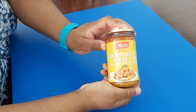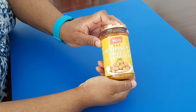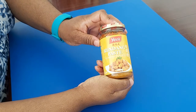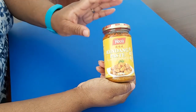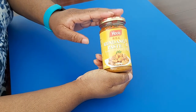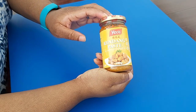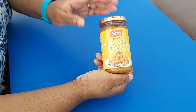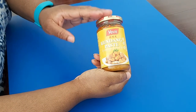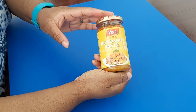So this rendang paste is very, very nice with chicken. I've also made it with tofu. I'm not a massive tofu fan, so it ruined the dish for me, to be honest. But I usually make chicken with this, chicken thighs, and it is a very, very nice paste. I usually put a little bit of coconut milk in it as well, just to make a sort of sauce base, but you don't have to put the coconut milk if you're not a fan. This is really nice, just on its own with some onions and garlic added to your dish.